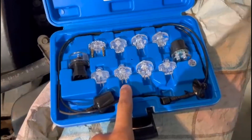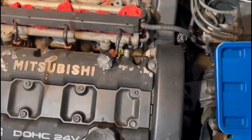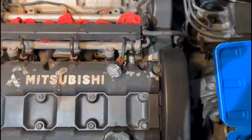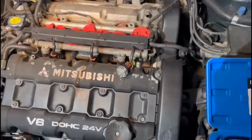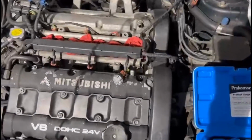So all I've got to do is find the connector I need. Once you find the light that matches up to the connector, you just want to turn over the car and see if it lights up. Now I recommend you do this in the dark. So I'm going to turn off the light, and it's going to make it easier to see.